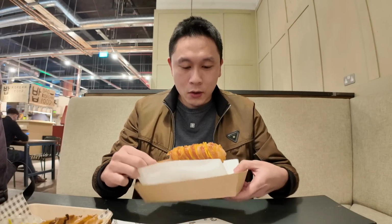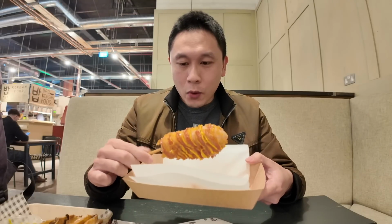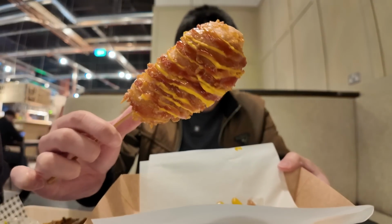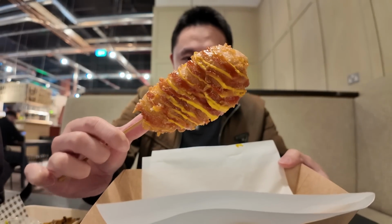Okay, so first up, I think I'm going to try this Korean cheese corn dog. I'm not totally sure what it is, but let me give you a closer look. I mean, that is big and heavy, feels crispy. We've got different sauces on it. I don't know what's inside. I think it's going to be cheese, but I don't know what else. But let's give it a bite and see what it's like.